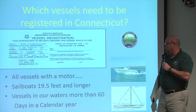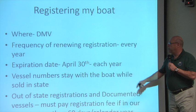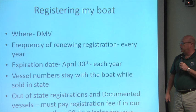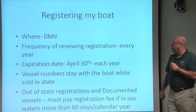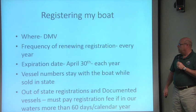Moving right along, we register here, as I said, at the Department of Motor Vehicles. Registration is renewed once a year. There are other states around the United States where they register every 2 years or every 3 years, but here in Connecticut, we register every year. Our expiration date here in Connecticut is April 30th every year. And usually our renewals will go out after the first of the year, and people will start renewing their registrations when they get stuff in the mail from the DMV to do so.